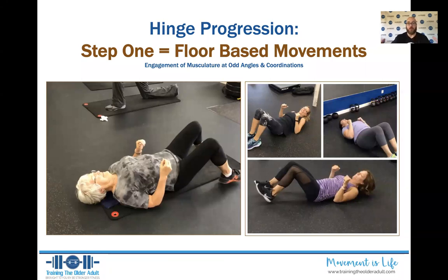We put out those two 24-inch boxes, and we have them sit on that and lay back, and they'll bridge and they'll shift left to right. We practice that by bringing the floor up to them. Then as that's mastered and they get more mobile, we'll lower that down to 18 inches and then 12 inches. If they can get to 12 inches, basically they can roll to one side and they're on their knee. They can get up and down off the floor.